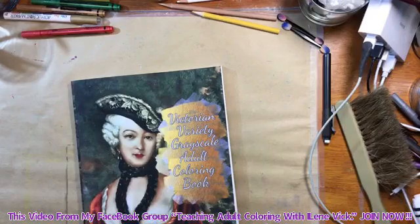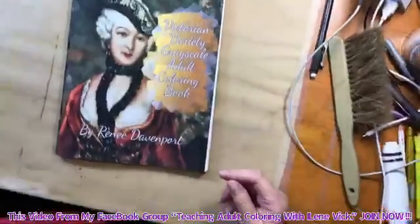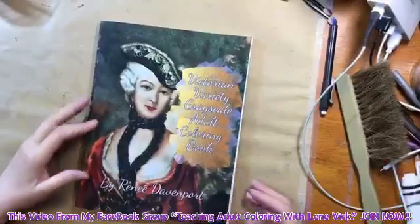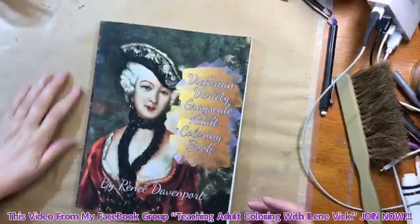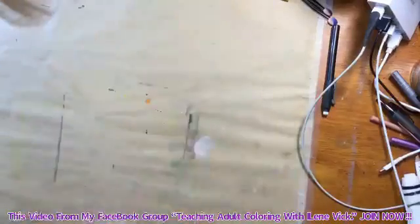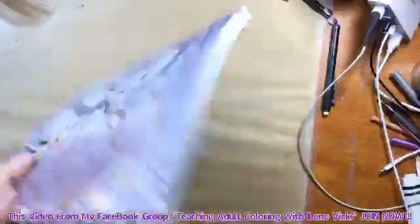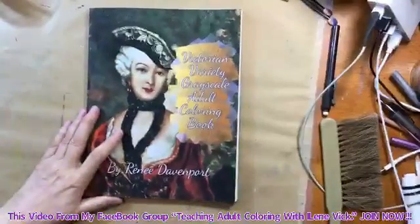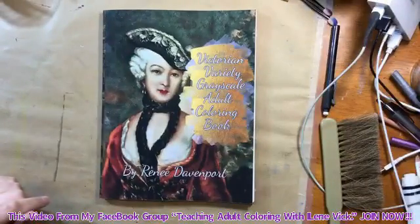So I got this book in the other day. I purchased it. Victorian Variety Grayscale adult coloring book. And it's got a really neat feature on it that I want to show you. This is by Renee Davenport, and this is also available by download.